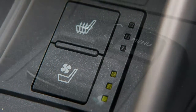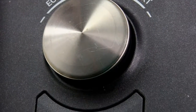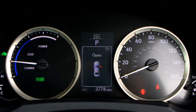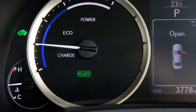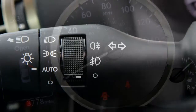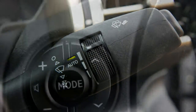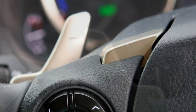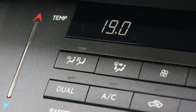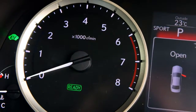5 main equipment grades from SE to Premier. The IS 200t comes only in the top 2 trims. Several packs of kit can be added optionally too. As on the 2017 facelift you will find 5 core equipment trims for the IS 300h, namely SE, Executive Edition, Luxury, Advance, Sport, F Sport and Premier. It's not quite as simple as it sounds though, because the IS 200t comes only in F Sport and Premier. Got that? Good. Standard Lexus IS saloon equipment.